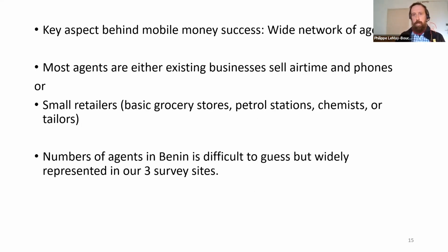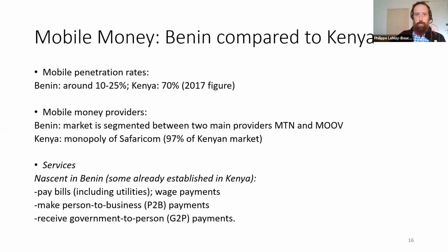Okay, I've talked about the wide network of agents, so I don't need to go back to this. Across all our sites that I will discuss in a moment, we have a large supply of agents. This is not an issue. Now, comparing that to Kenya, I've already hinted at most of the points here, but the penetration rate in Kenya is much larger. On providers, there is almost a monopoly in Kenya, and that's not the case in Benin. And as I said, the portfolio of services offered to users in Benin is much smaller.